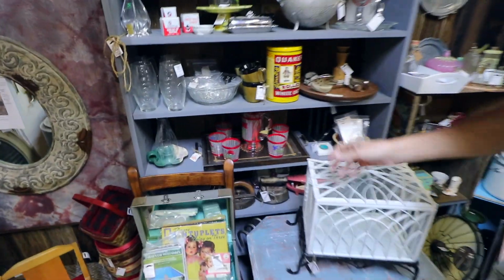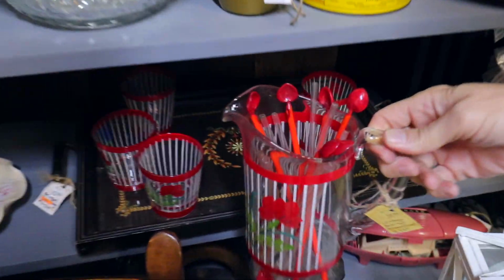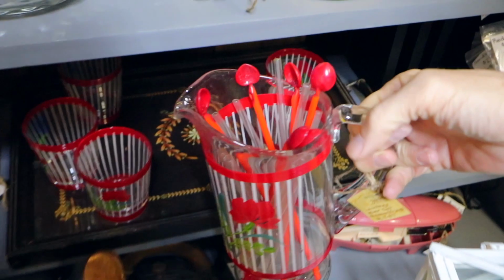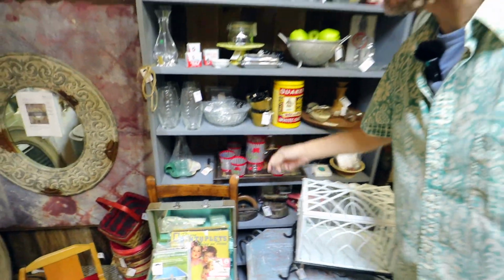This little bar set I thought was kind of fun because it's got all of these glass stirrers in it as well as everything else, and so that's the reason it's $40, and it's cute. It's going to be about 1950s with that design.